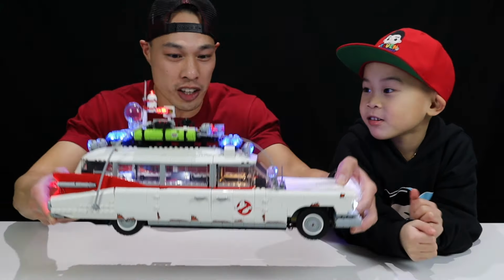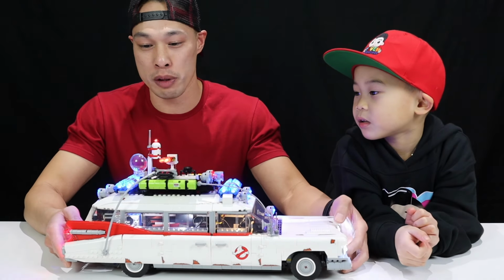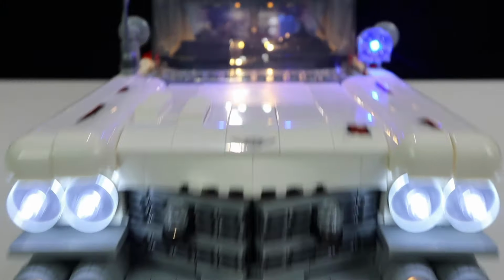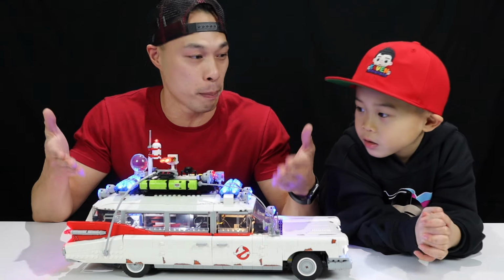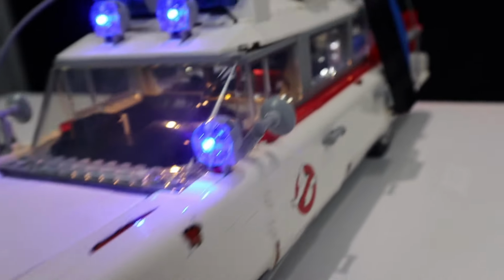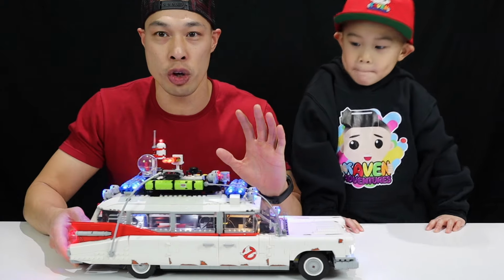ECTO-1! Isn't it cool? So let's go over some of the features. Well, first of all, you guys noticed that there's blinking lights. The actual Lego doesn't come with these blinking lights. I actually bought the Lego lighting kit from Bricks Max. That's why you can see these lightings here. So let's check out some of the features of this awesome ECTO-1.